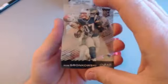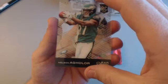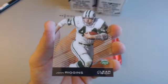All right, guys, Gronk, Nelson Agholor rookie for the Eagles, and a John Riggins rookie revision for the Jets. That's why we like the revisions.